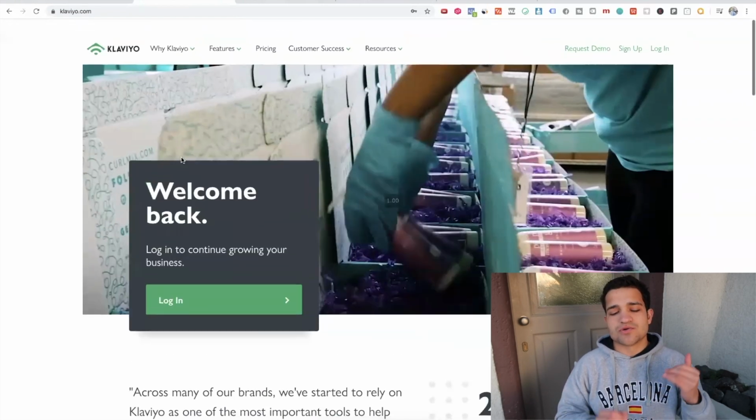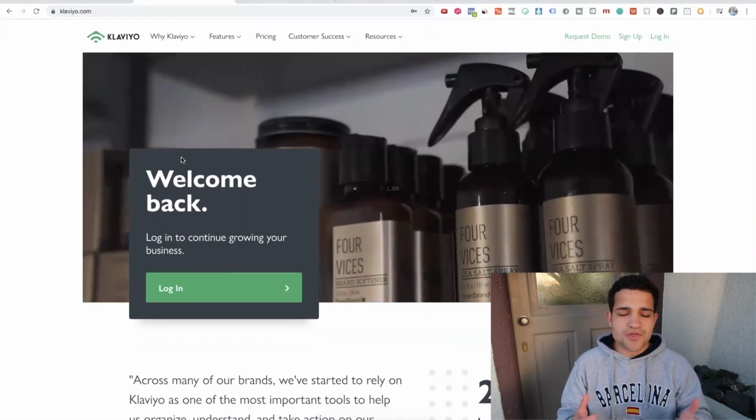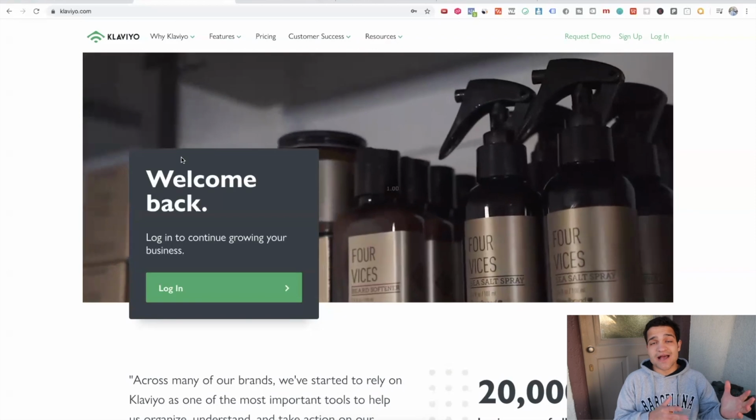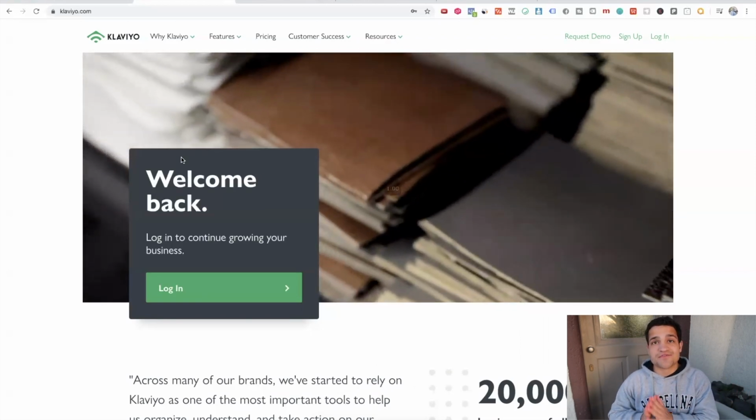If you're not using it, you're leaving a lot of money on the table with email, and just email in general. Other apps like Seguno, MailChimp, although MailChimp, the connection no longer exists to Shopify. Having an email app is definitely required to win in 2020 and get the most out of your Shopify store.